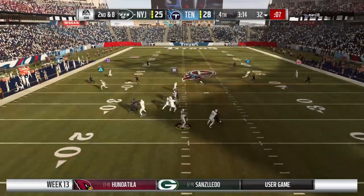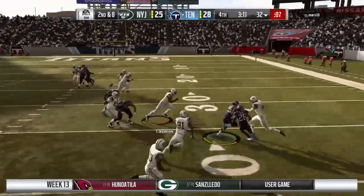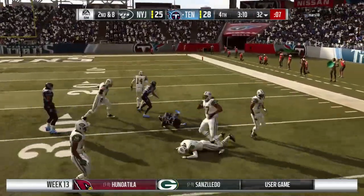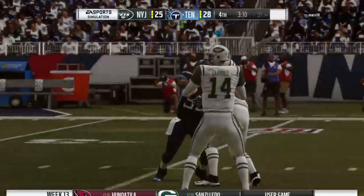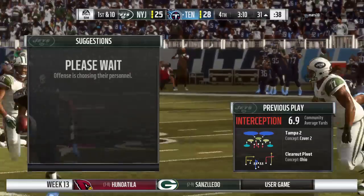To throw on second down is Darnold, and he fires one that's intercepted. Picked up by the USC man, Adoree Jackson, and the return here will go to the 31-yard line. He was looking for Enunwa there.